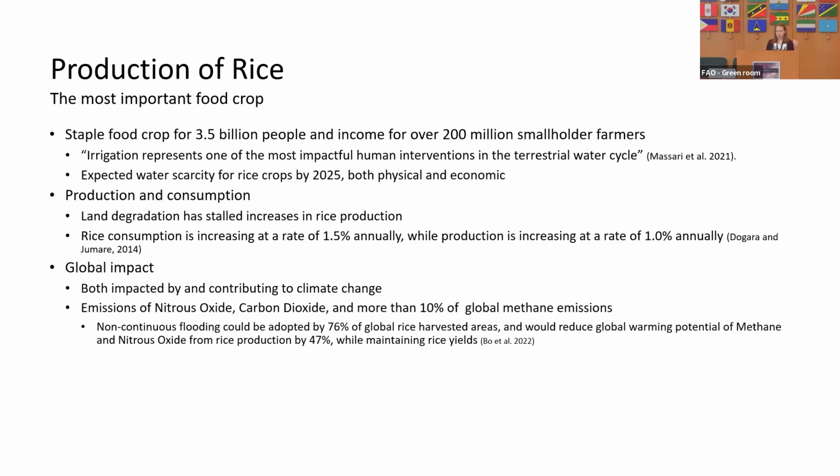So being a geographer that studies human-environment interaction, this struck a chord with me and emphasized the importance of this work and all work surrounding rice production. In particular, because what we expect is that there will be water scarcity for rice crops throughout parts of Asia by 2025, and that's both physical and economic water scarcity. So again, really important work being done in this field.